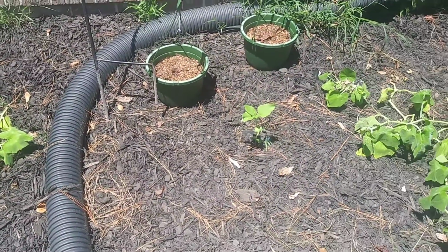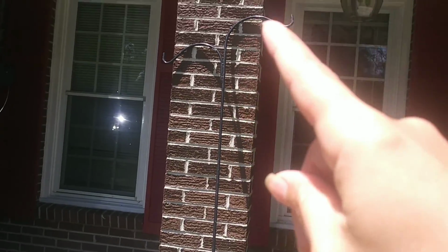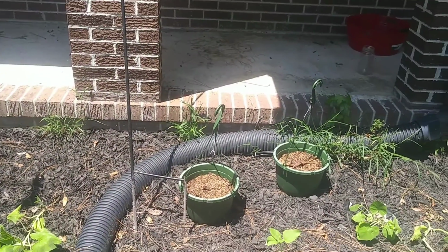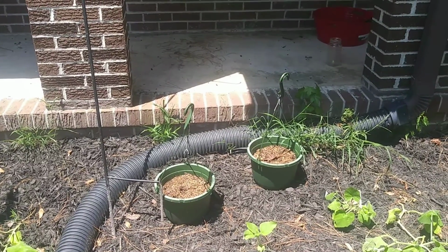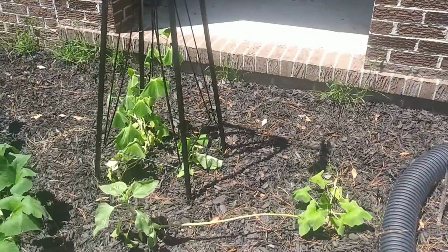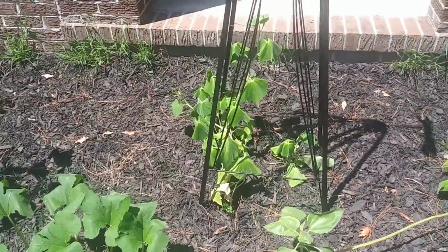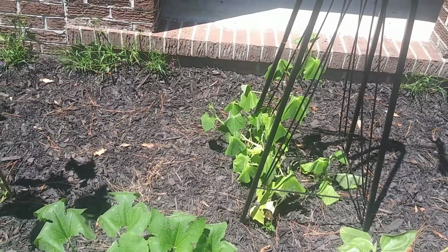Guys, they keep falling. I don't know what to do. Right there's the hook pole that I normally put it on, and every day I come out here, they're laying down. So I just decided I'm going to just leave those and see if I get any chamomile flowers. Look, these cucumbers. Sad. So sad.